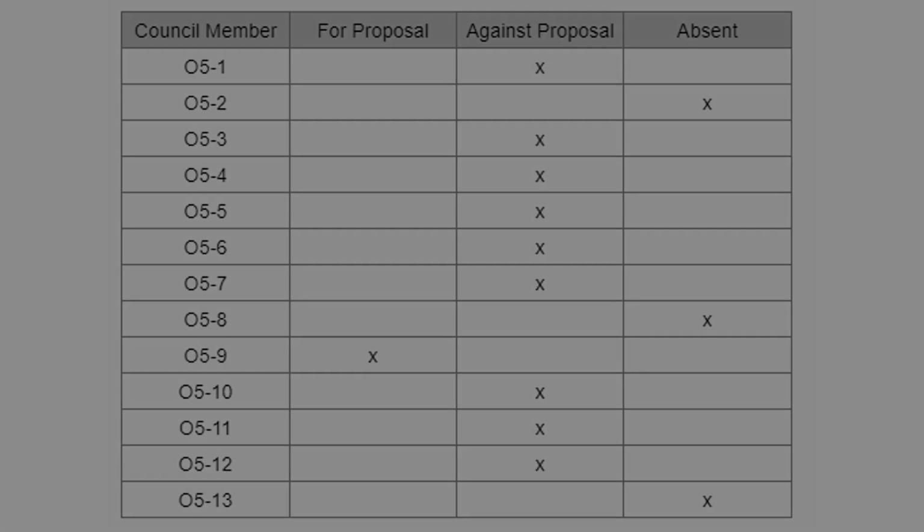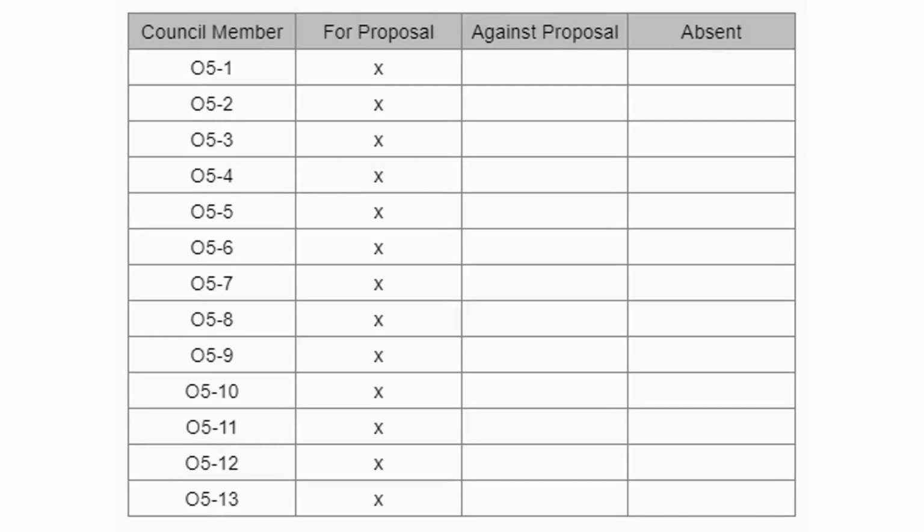Addendum 2, second vote to allocate a place in the database. The vote took place on March 15, 2017, on request of 05-1. 05-1, for proposal. 05-2, for proposal. 05-3, for proposal. 05-4, for proposal. 05-5, for proposal. 05-6, for proposal. 05-7, for proposal. 05-8, for proposal.